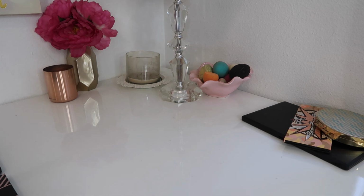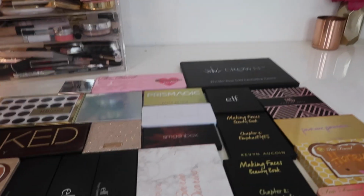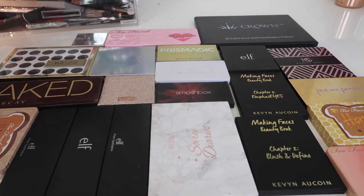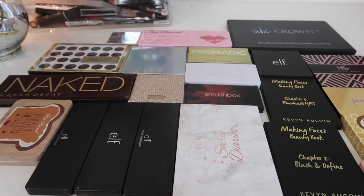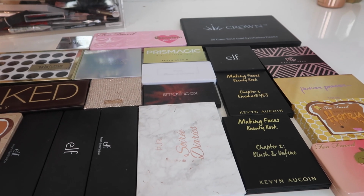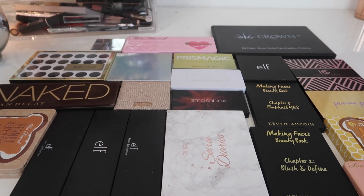Basically almost everything. I might just kind of fish through this and see if I want to gift anybody maybe 1 or 2 of these palettes, but basically everything's going to go to donation for Project Beauty Share. It's a ton of palettes. So that is going to be everything I'm getting rid of in this video. I'm pretty happy with it. It makes me feel a lot better to have things that I don't use not in my collection anymore, and that they can go to people that will use them a lot more.